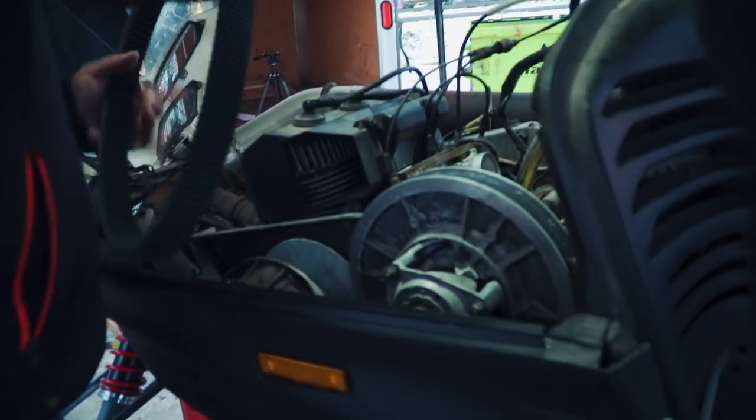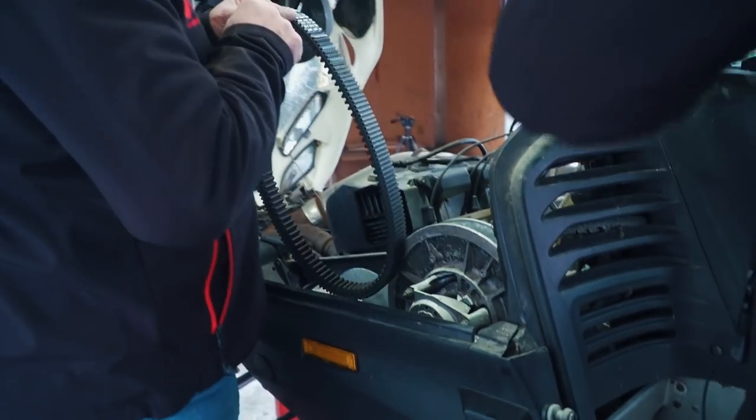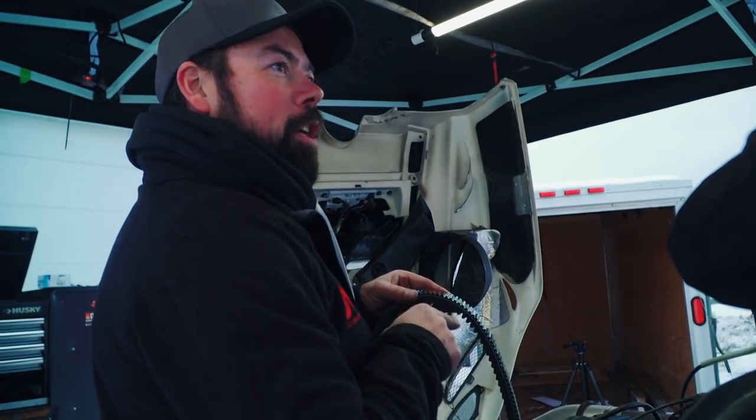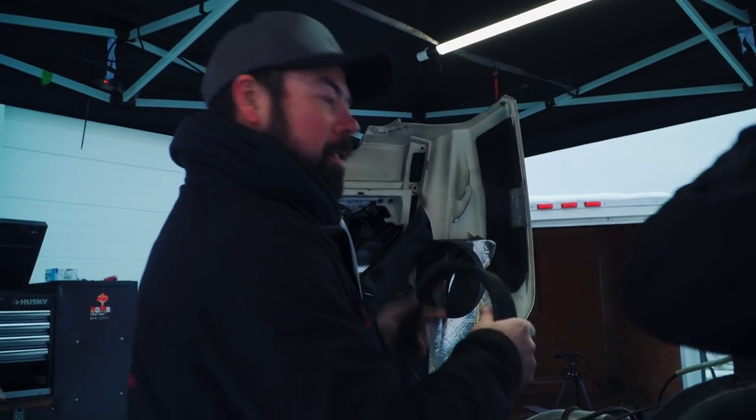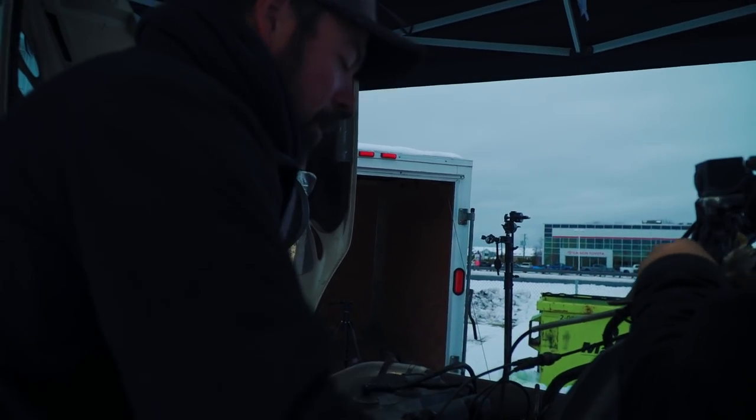What kind of belt are you using there, Jeff? This is a V8 Ultimax Pro. Made in USA in a state called Missouri. We were there a couple weeks ago. The original belt plant. You know, that place is super cool.